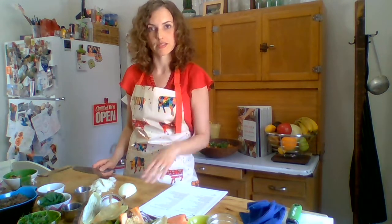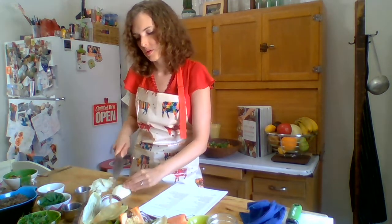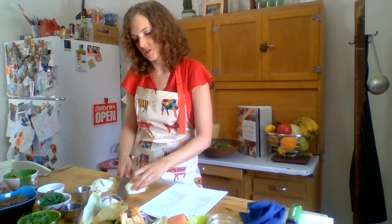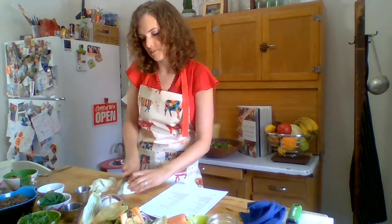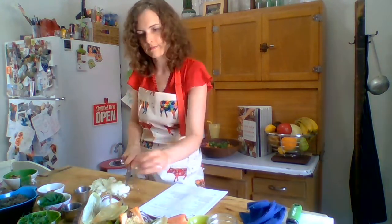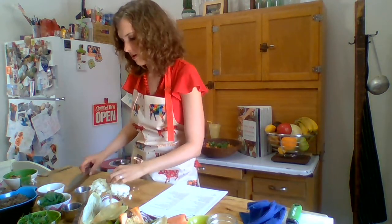Mushroom stems are great in stock too, so don't throw those away because those are a great way to make a nutrient-dense homemade stock. So first, when I'm dicing onions, I go through once, but I don't cut through the root, and then I'll usually just do like a one. If you wanted a finer dice, I would do two cuts. And then I run my knife through it again, tip to heel, as I always say. And again, keep that. Makes a delicious stock.